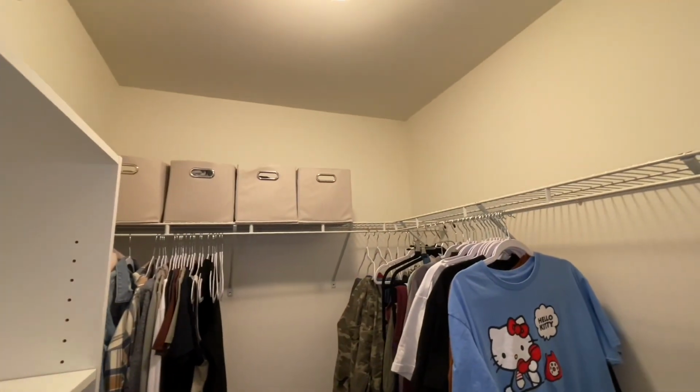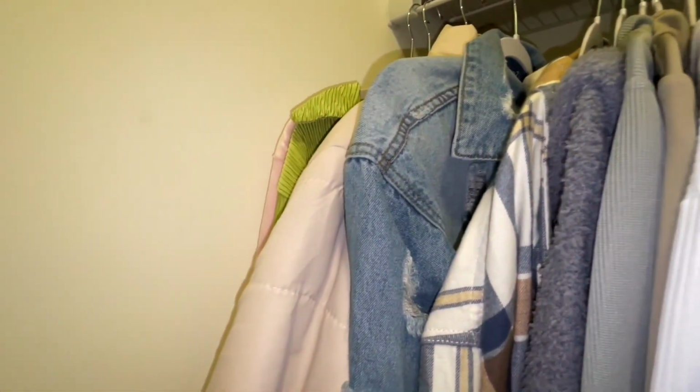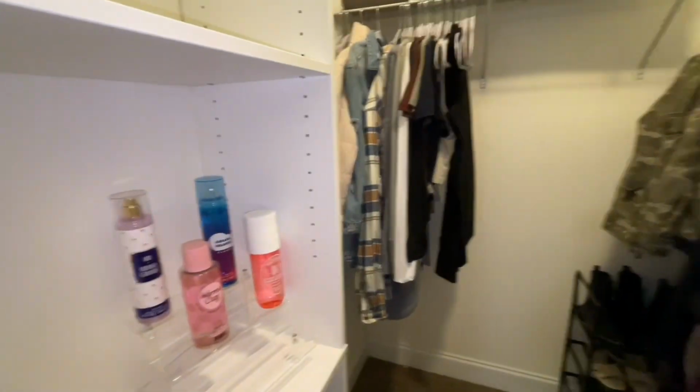Yeah, that's how it looks up here. Jean jacket from Fashion Nova. I actually thrifted this from Poshmark and I stay wearing it in the fall. Like if you see me with this jean jacket all the time, mind your business. I think it's so cute. I want to live in here.